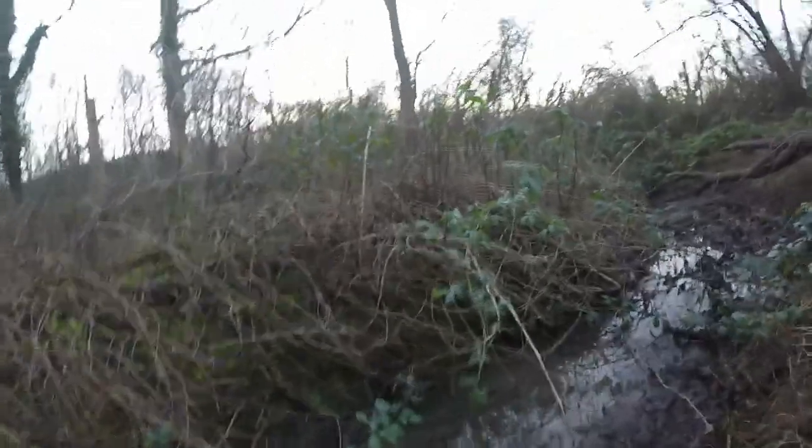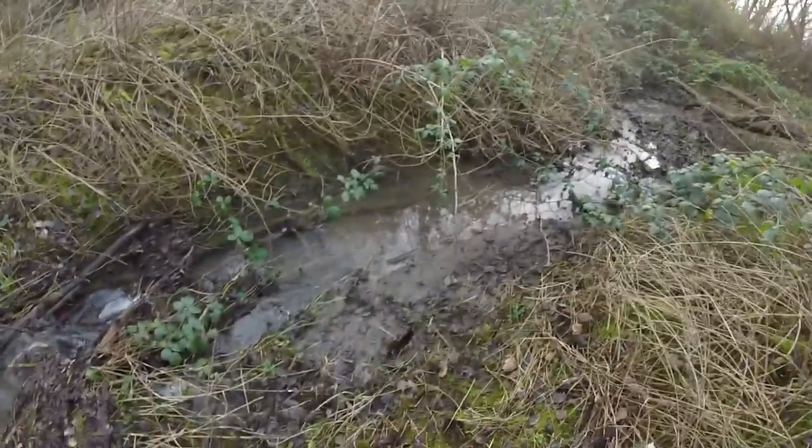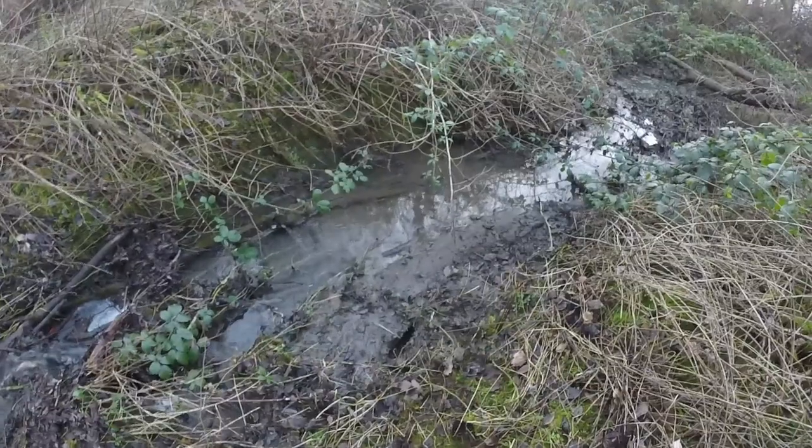What do you reckon? Shall I go in? It's not too deep. It might just be sludgy. Whoa, it's very sludgy and deep. Oh my god. I cannot get my welly out. Okay, one minute. Oh, that was a stupid move. It's like quicksand. I was sucked in.